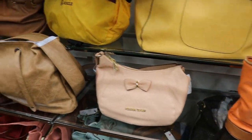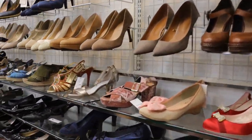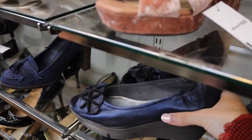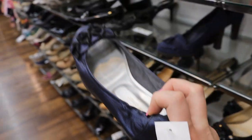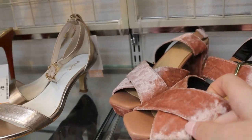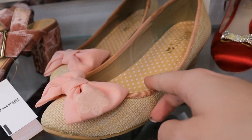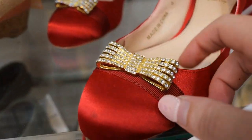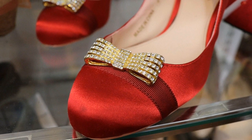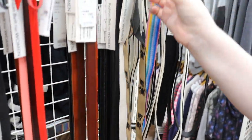Wow. Ooh, shoes. Wow, these shoes are actually really cute. What? 300 yen. This is insane. These are super cute too. What the heck? Those are tiny though. Those will not fit me. These are cute too. Oh my god. Ooh, wow. Look at the sparkly bows on these shoes. Wow. Oh my god. 220.